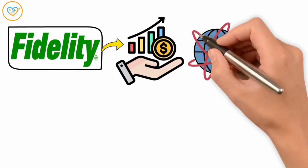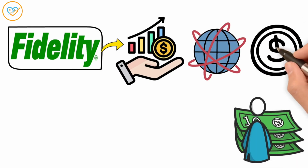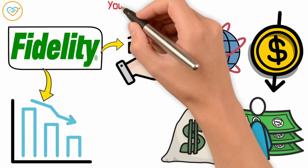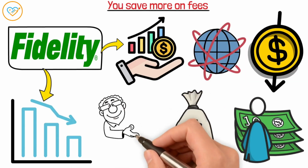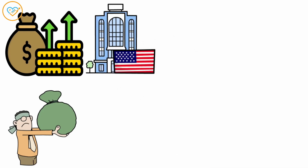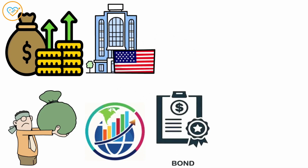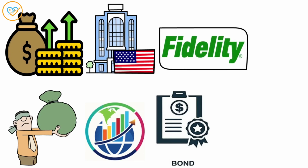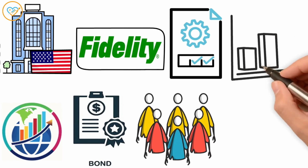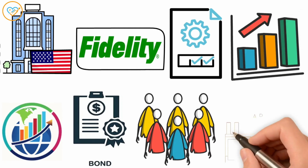Now, why Fidelity? Fidelity is one of the largest and most respected financial service providers worldwide, and they've earned a solid reputation for offering affordable, accessible funds. With Fidelity's low expense ratios, you save more in fees, meaning more of your money stays invested and working for you. And the range of index funds caters to almost every type of investor, whether you're focused on US companies, international stocks, or even bonds. The best part? Fidelity funds require minimal active management, making them perfect for anyone looking for steady, long-term growth without the hassle of constantly watching the markets.